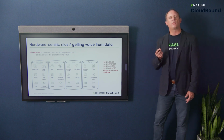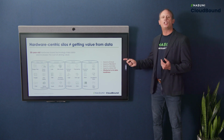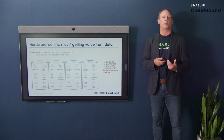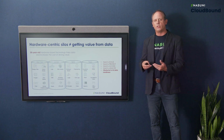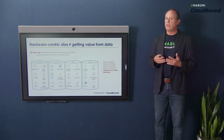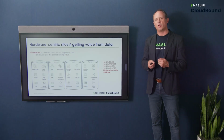These solutions create data silos that are impossible to scale to meet the rapid growth in unstructured data. They make it challenging to protect data trapped in those silos, requiring costly backup and disaster recovery solutions that make it even more challenging to secure and manage. They create barriers to providing the anywhere access and demands of a hybrid and distributed workforce and applications. And they make it difficult to analyze that data across silos to derive real insights. Lastly, they prevent your business from being ready to take advantage of AI services securely and cost-effectively.